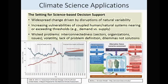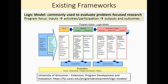So I want to take a little bit jump back to this setting for decision support and revisit that we're dealing with widespread change, increasing vulnerabilities, and these wicked problems that are different than just a standard problem that we can define and then come up with a solution and implement and move on. I want to look at some existing frameworks for evaluation of projects. And I think most of you are familiar with the logic model. This comes out of a problem focus kind of theory of change, that you look at your problem, provide inputs, do certain activities, and get outputs and outcomes.